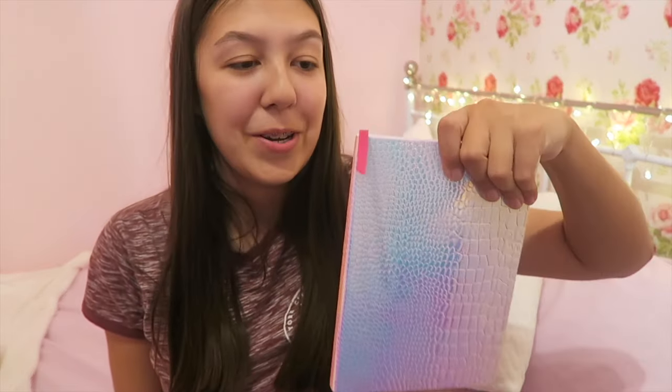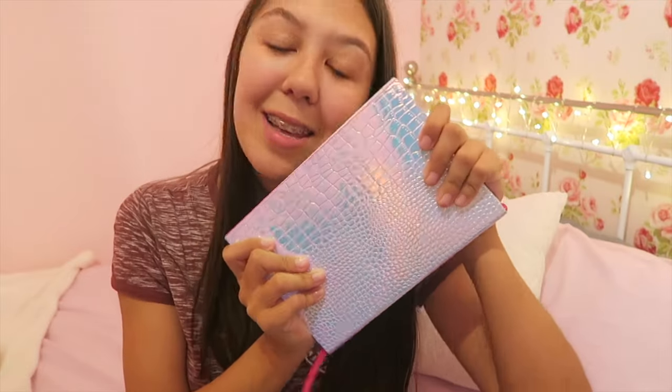Next, I got this notebook. Now, I kind of can't believe that I got this because it was £8. £8 for a notebook is a bit extreme. But it was so beautiful. It's holographic and it was from WH Smith's. And I think this is going to be really good for either video planning or my apprenticeship.